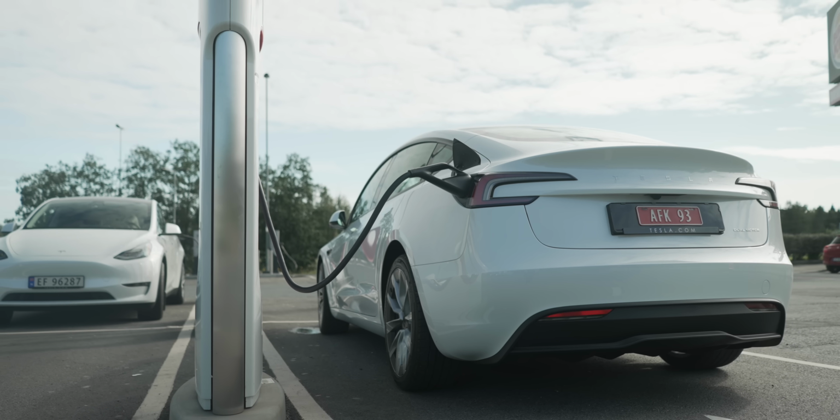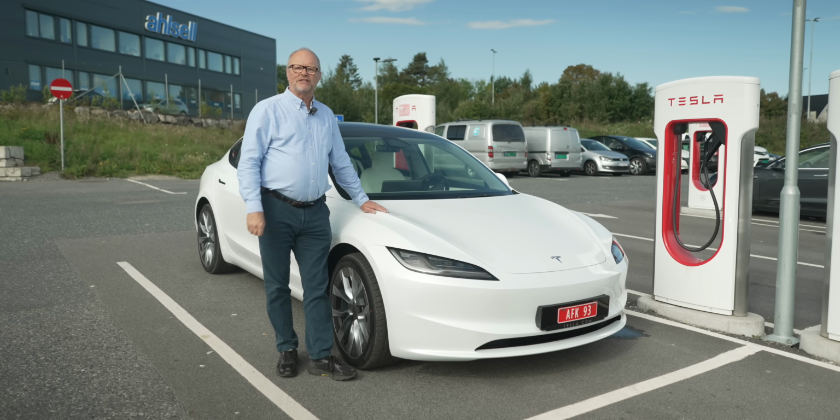So there we go, the new refreshed 2024 Tesla Model 3 for people in the UK.